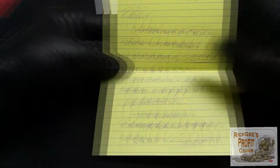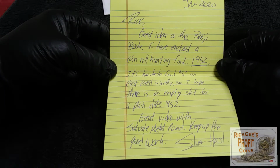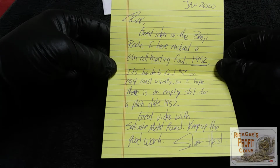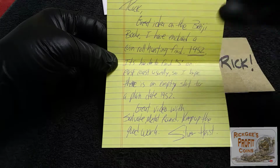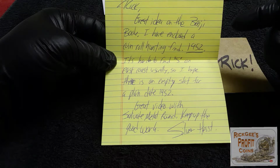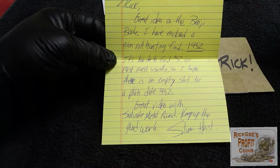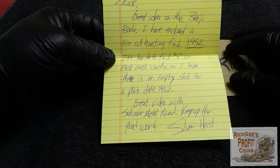Thank you. Alright, so this one is from Silver Heist, and it says, great idea on the Benji Book. I have enclosed a coin roll hunting find in 1952. He goes on to say that it's hard to find the S mint marks on the East Coast, so he hopes that the 52 has a place in the book. I'm not necessarily sure. I think we have the 52, but it makes an additional spot filler or additional prize along the way, free giveaway during the stream, something.